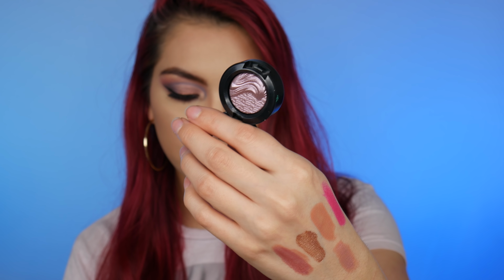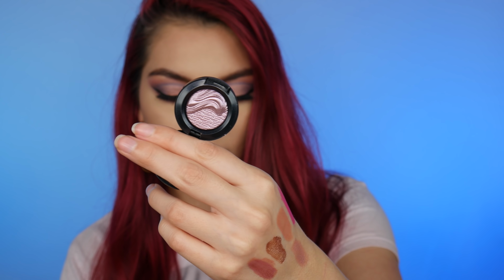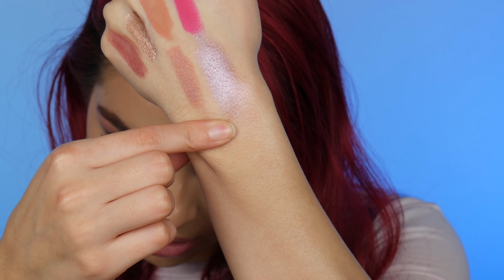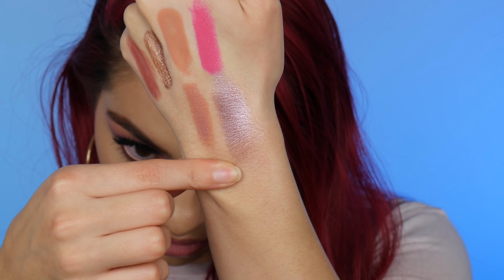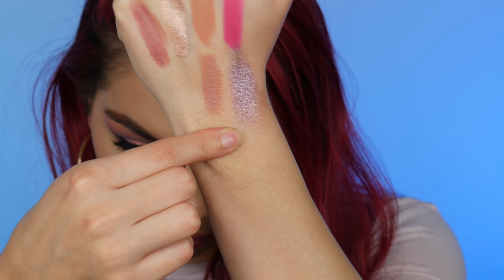And last but not least, I did pick up another one of the Extra Dimension eyeshadows in the color Smokey Mauve. And I actually don't have that many purple eyeshadows, like I was saying. I don't know if I said that at the beginning. I feel like I did, but I don't. So this is what it looks like. Ooh, it is so gorgeous. It's like a metallic purple frost. It's so beautiful. And this is what the swatch looks like. Oh my gosh, I cannot wait to use it. It's so pretty. It's a really light purple, but it's so frosty.